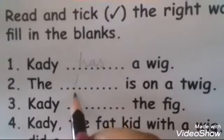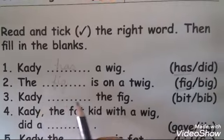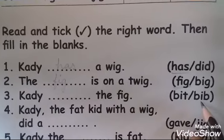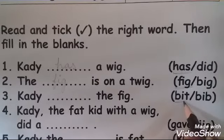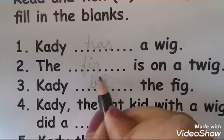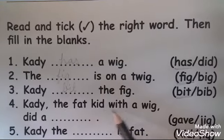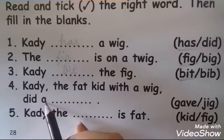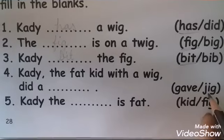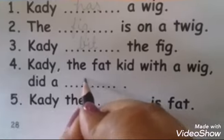We are going to write fig in the blank. Third, Kady dash the fig. Kady bit the fig or Kady bib the fig? Your answer will be B-I-T, bit. We are going to write B-I-T, bit. Kady bit the fig. Fourth, Kady the fat kid with a wig did a dash. Kady did a gave or Kady did a jig? Your answer will be jig. Kady did a jig.